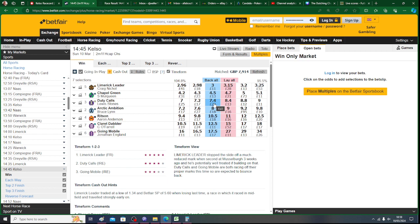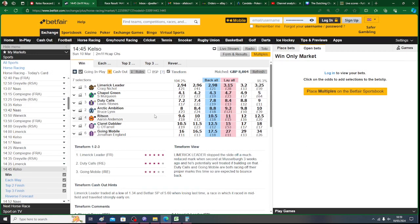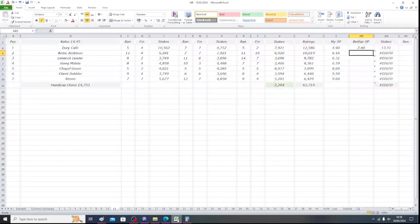And Duty Calls, well, 7.4. So 7.4, £13.51 stakes, return £100. Our second selection is Arctic Ambition. Now, Arctic Ambition is showing at 8.8. So 8.8 stakes would be £11.36, and this would return £100 also.